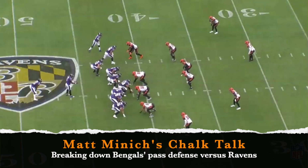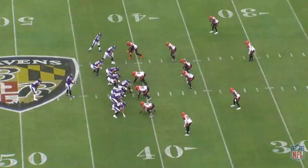We are going to crack open the Ravens game and get into the film a little bit. Now, this defense played very well. Obviously, the offense was disappointing, they couldn't really get anything going or get on the board, but the defense played very well in this game. If you check out my film room over on Cincy Jungle this week, I talk about the run defense, which was particularly impressive against this Ravens team. But today we're going to talk about pass defense.